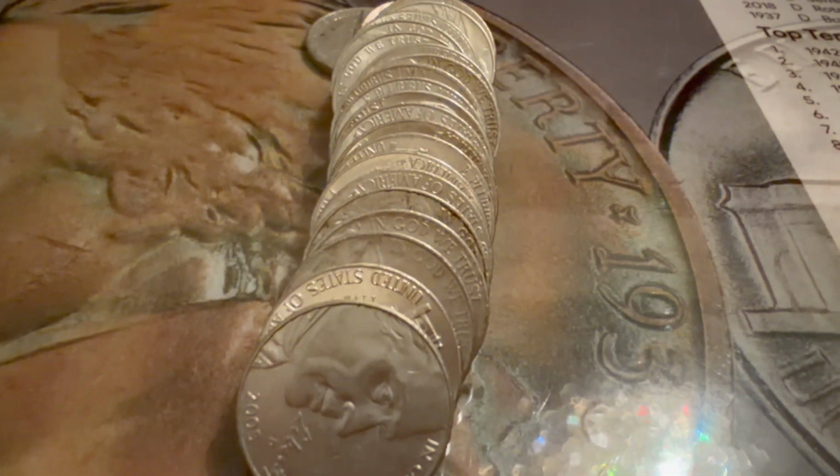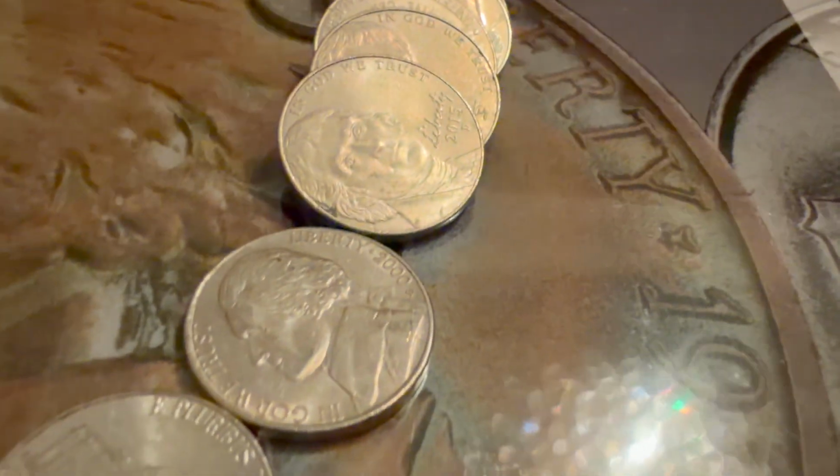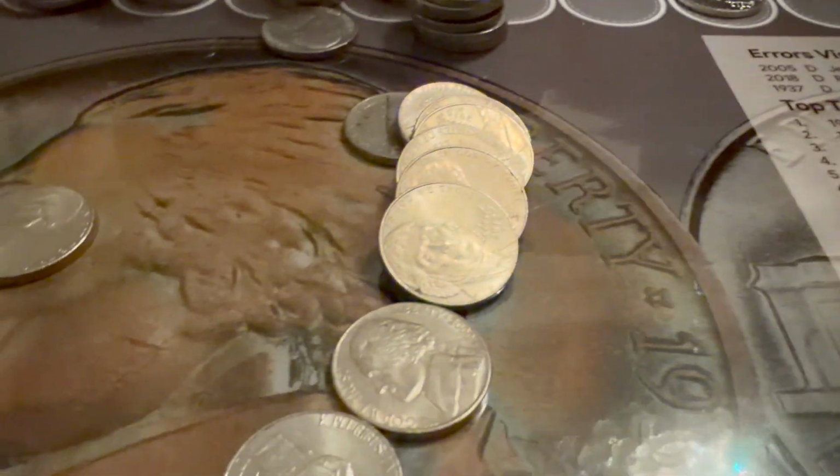All right, let's get back at it. Still roll 10, and we have a 1958 Jefferson nickel out of Denver, it looks like. All right, definitely not a bad roll. Two older Jeffersons in that roll. Let's continue hunting. I'll probably just give you a 10-roll recap, regardless if you find something else or not.